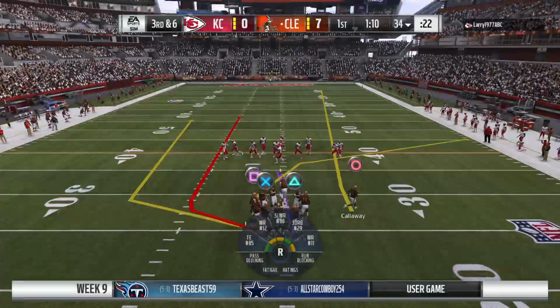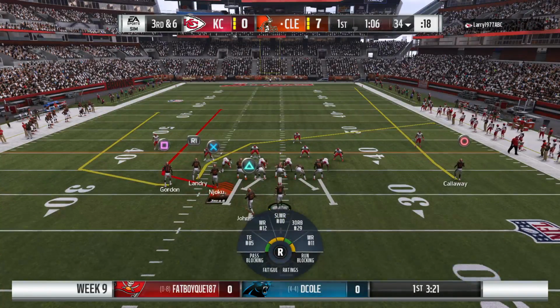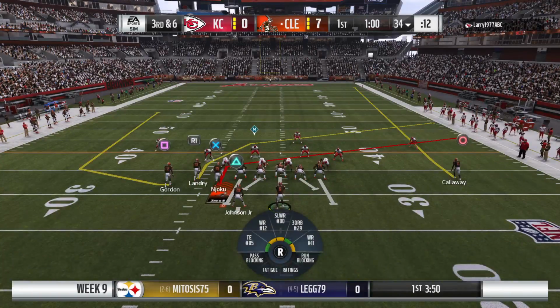The Browns on 3rd down, a perfect 3 for 3 as they look to keep that streak going. This will be 3rd and 6. All right, here we go.